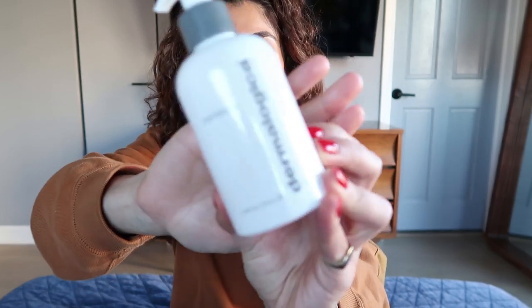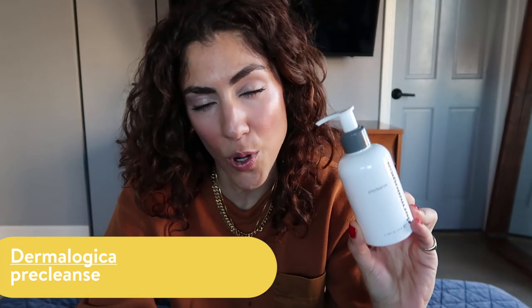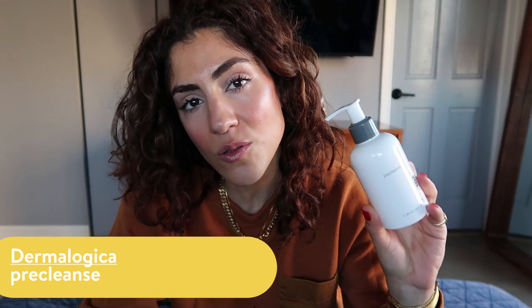So, nighttime skincare routine. I'm a night shower, so I do some of my routine in the shower as I'm showering before bed. First thing I do is I cleanse my face to get all the makeup and the dirt from the day off. I use the double cleansing method. So I start my cleansing routine with the Dermalogica pre-cleanse. I really love this product. You can maybe argue that it's a bit overpriced for what it is, but I truly love it. And I just splurge on it because I really like it.